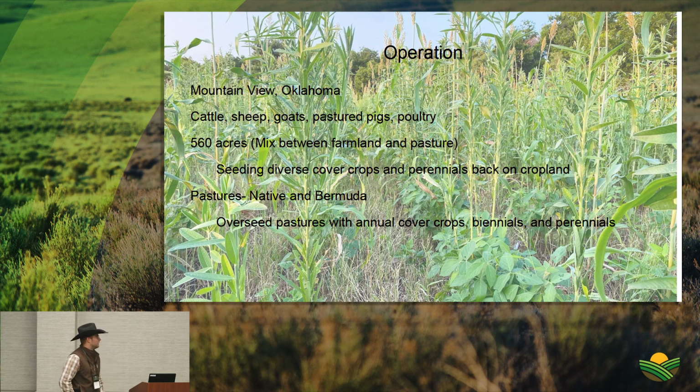I know people scoff at weeds, but I use them as a cash resource as well through the animals that I raise. And then for pastures, I have mixed pastures of old world bluestem, true native grass, and then improved species like Bermuda grass. I frequently overseed pastures with annual cover crops, biennials, and other perennials to elongate my grazing seasons and to add more diversity into monoculture scenarios.